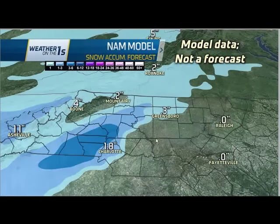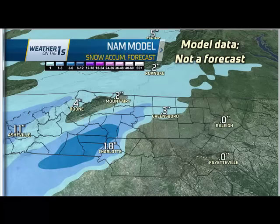And again, you see that little strip of some snow that wants to develop on the northwestern flank of that low pressure area. So let me give you some of the more detailed modeling. And again, this is the weather scenario. This is how this unfolds.